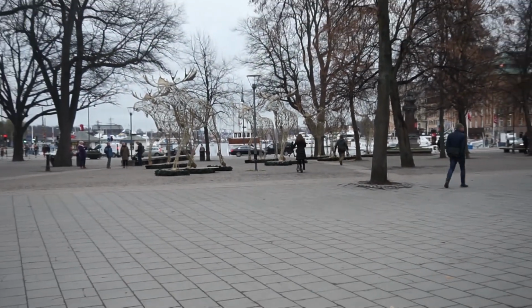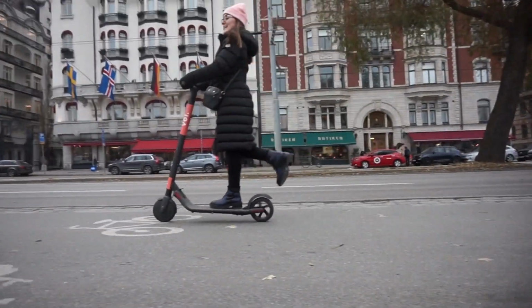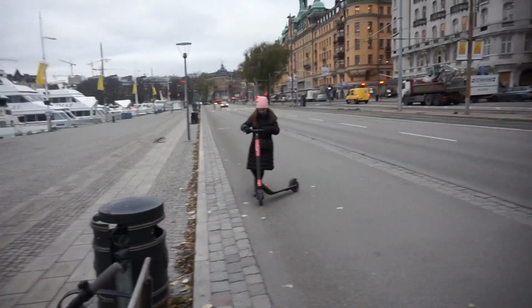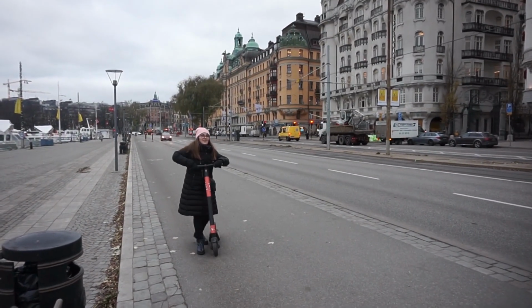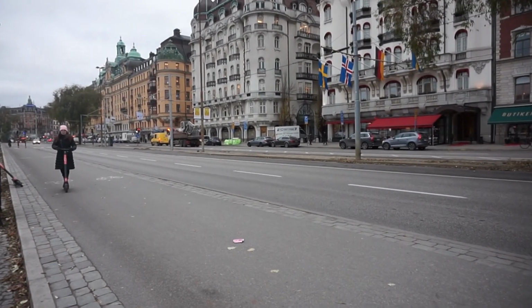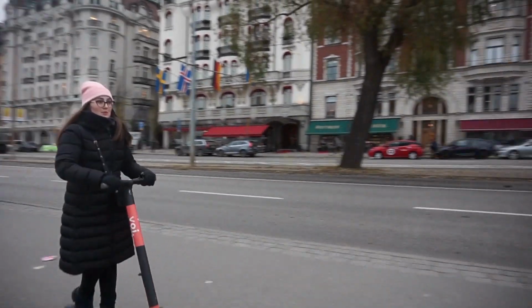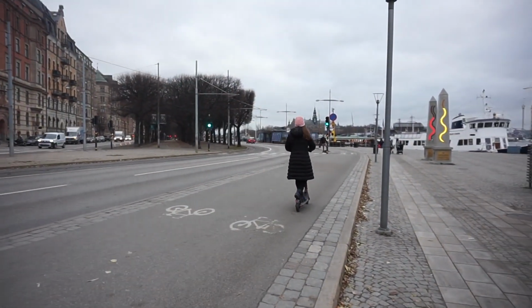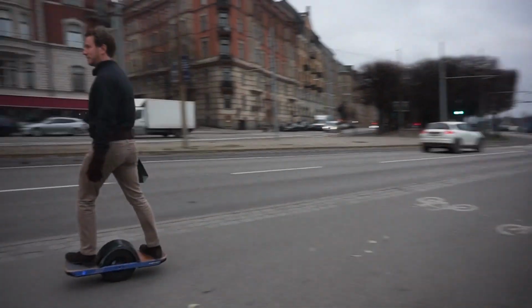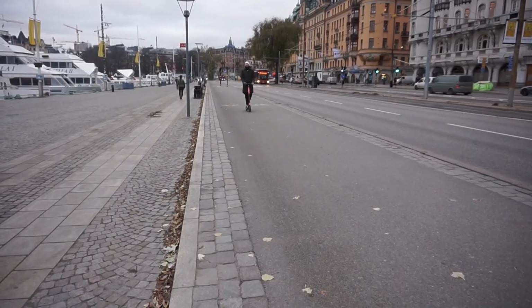It's all about how much speed you can start off with though. Alright, ride it. I'll film you. Ready? Yeah. Can you stand up there? Beep beep.